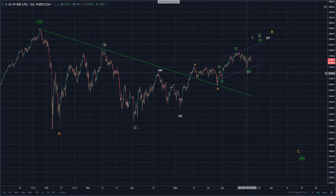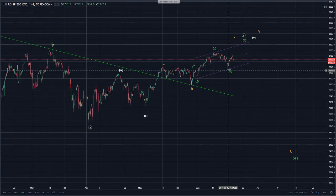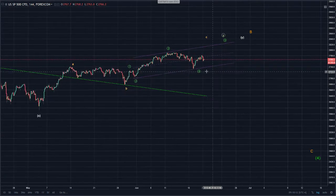The pullback that we saw into the 2730s was okay because it didn't violate this price level here, the 2729 area. So it's still above, and it could still be counted as an impulsive move. However, the move up from here is not in any clear impulsive wave. It's just a lot of up and down on the way up here. So I can't really label the internals here too well.